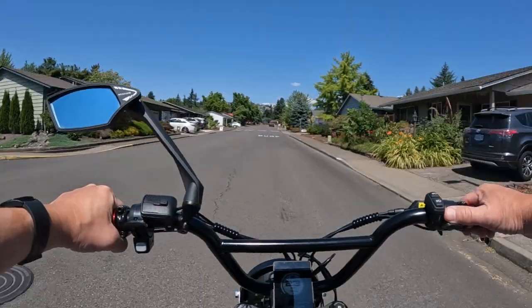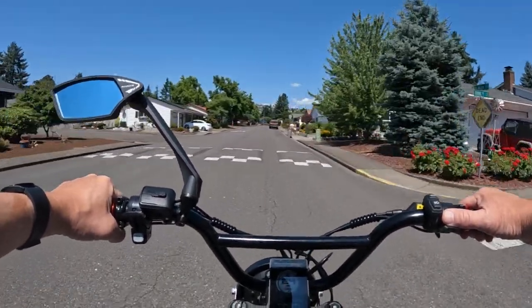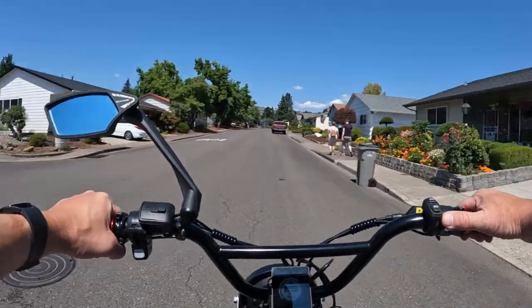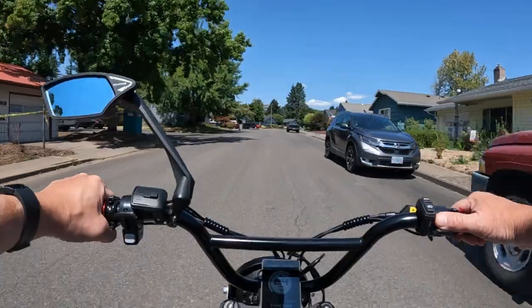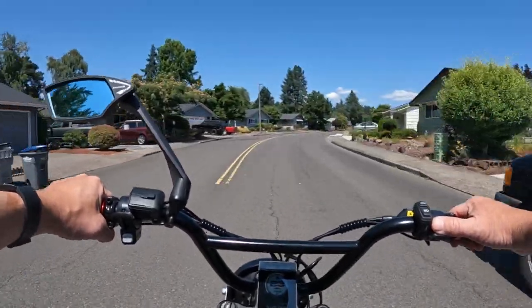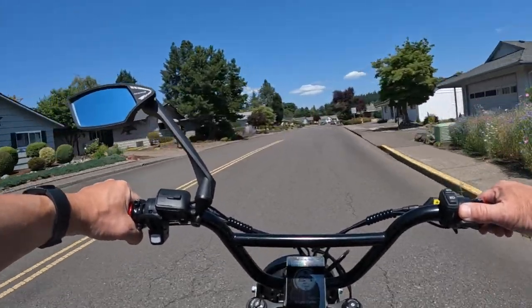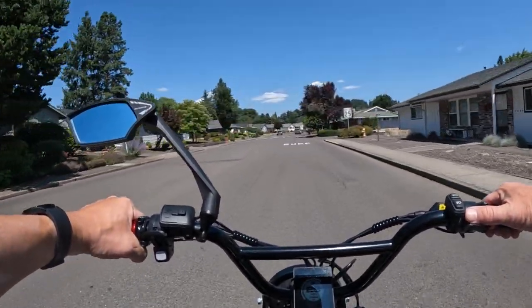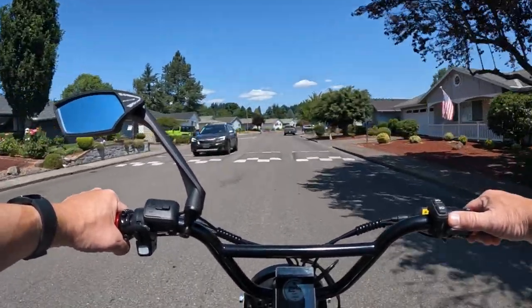So what is the fastest that you've gone on your e-bike or somebody else's? Were you able to hit 50 miles an hour, 60, 40, 30, 20? It's interesting seeing that.